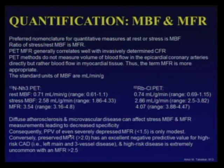Quantification, myocardial blood flow and myocardial flow reserve. Basically, we like to call it myocardial blood flow, not coronary blood flow or flow reserve, because we don't get epicardial blood flow information with PET. We only get myocardial blood flow information. So we like to call it MBF or MFR. And the ratio of stress versus rest myocardial blood flow is the myocardial flow reserve. So it's basically another parameter that can help you prognosticate the risk for the patient. And the MFR correlates pretty well with the invasively determined cardiac flow reserve on angiograms and CAT. And basically, I already said this, and you get it in ml per minute per gram.